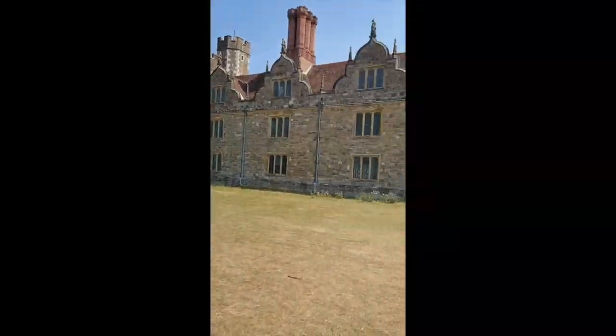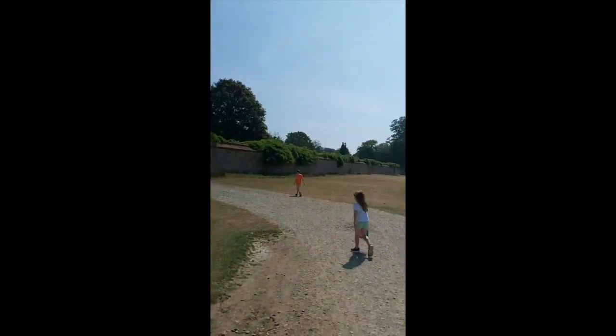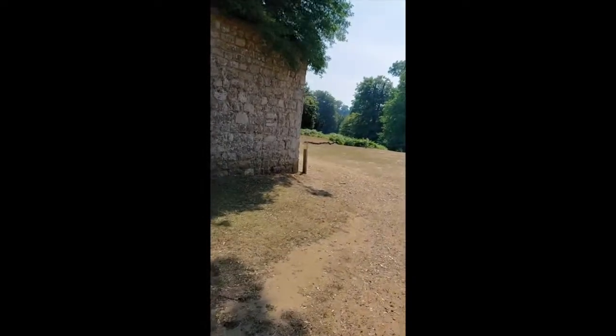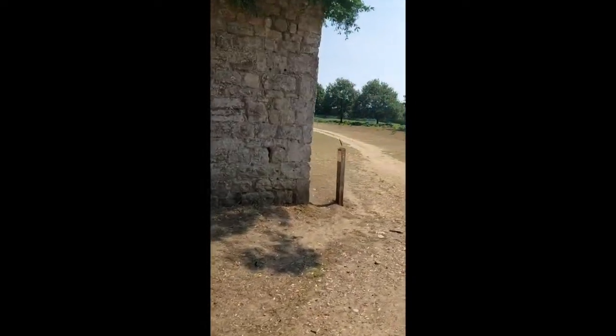Today we're going to take a slightly similar route to the one we did last time, and we're going to follow the ground right the way along this wall, and then we're going to turn left. This is just one of the routes that you can take, but have a go at exploring your own route and see where you end up.